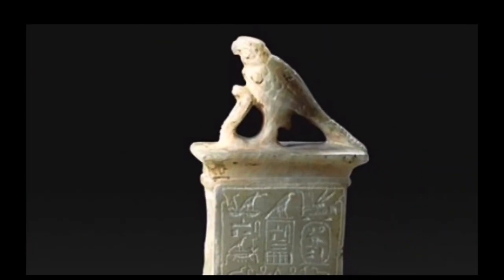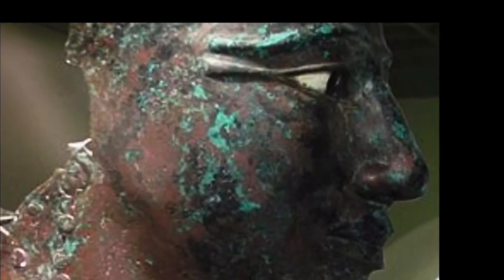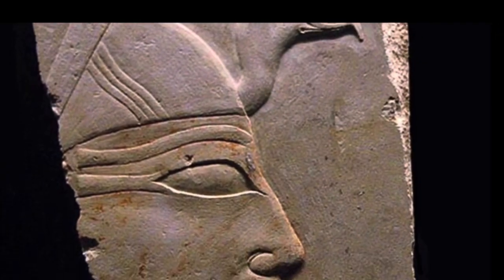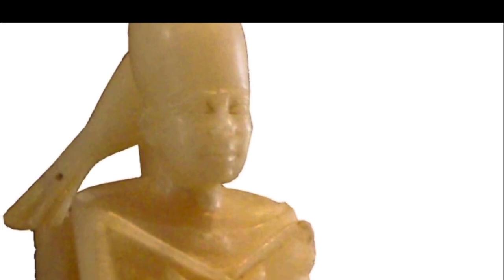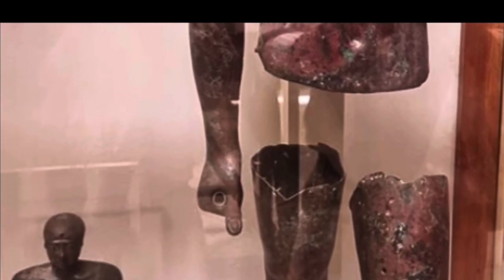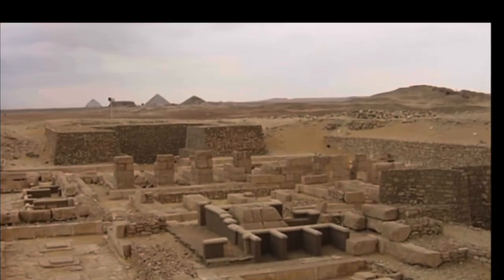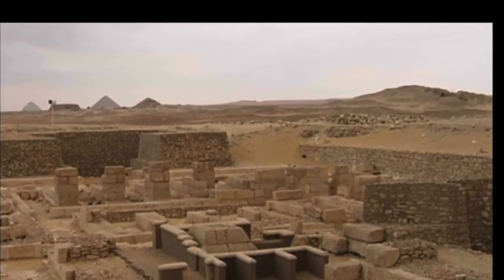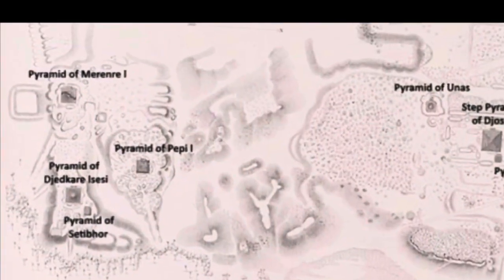And now moving on to Pepi I. Pepi I was the 3rd pharaoh in the 6th dynasty of the Old Kingdom. He ruled for over 40 years. He's actually known as one of the most prolific builders of the Old Kingdom. Not that there's a lot to show for him these days, but at Saqqara, he built not only his own 6-step, 52-metre-high pyramid, but at least 6 pyramids for his queens.